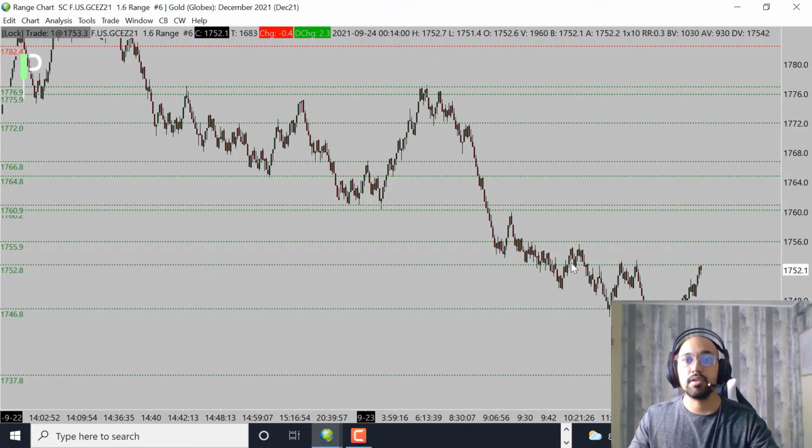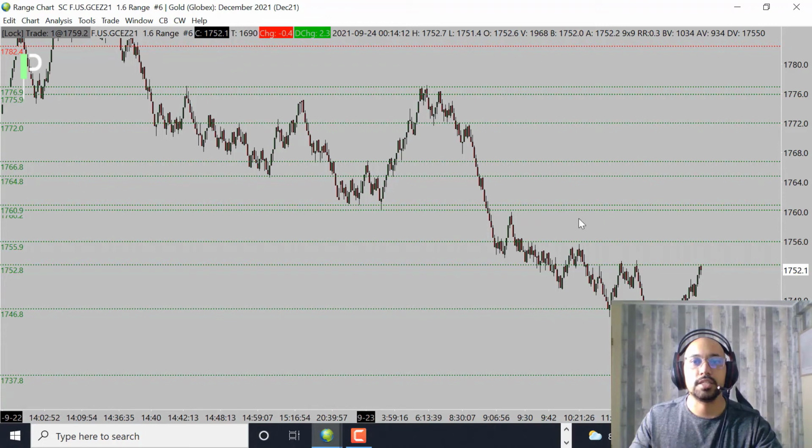We fell off from that area, had a nice double top area right here, and then we just started to continue to move down. So we want to look out for this. We may head up into 55, and then above that, you can see we got next levels of resistance, 1760.2 and then 1760.9 as well. Those are going to be our target areas on the upside as well.